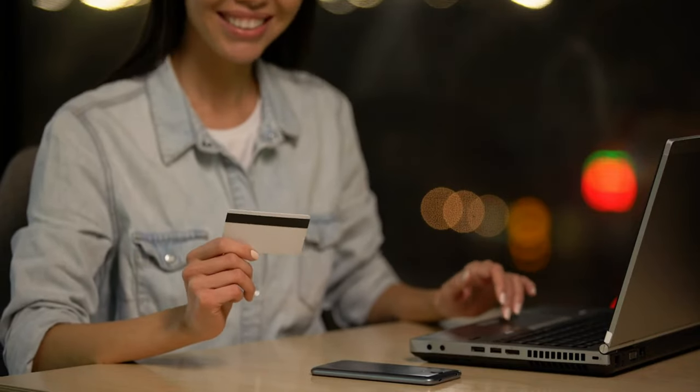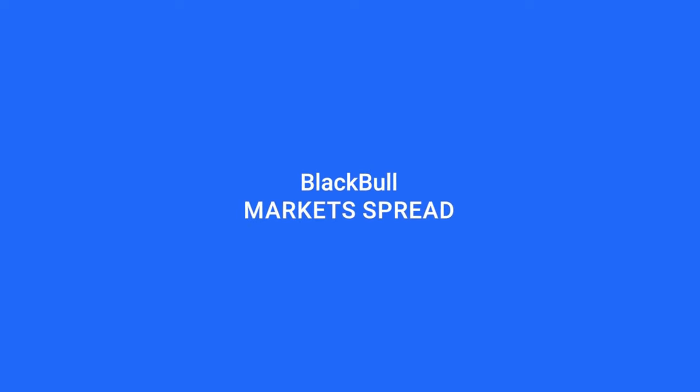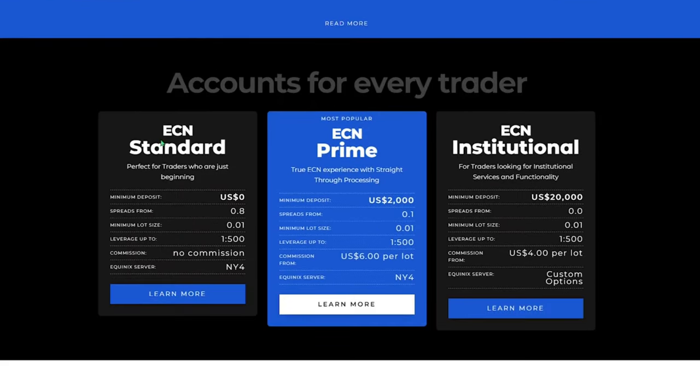Now let's talk spreads, my friends. BlackBull Markets wowed me with their competitive spreads, tighter than a cowboy's grip on his lasso. Lower spreads mean more money stays in your pocket, and as traders, we know how crucial that is for maximizing profits. It's like catching a golden opportunity every time you place a trade.